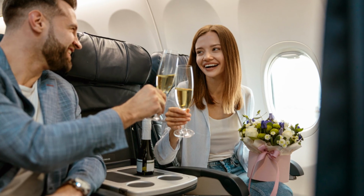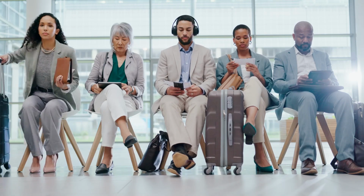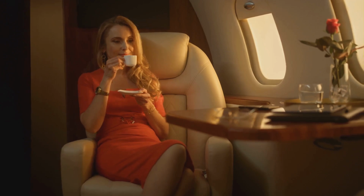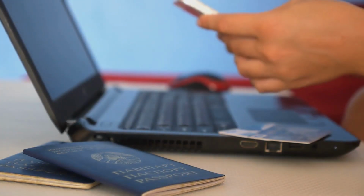Today, we're revealing how you can fly business class for less. No secret club required. Forget the myth that business class is only for the rich or corporate elite. With the right strategy, you can enjoy luxury travel without breaking the bank. We'll show you step-by-step how to find amazing business class deals.